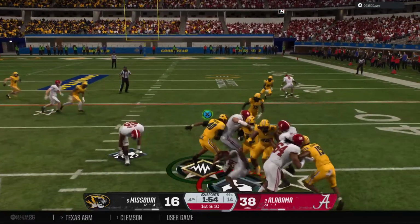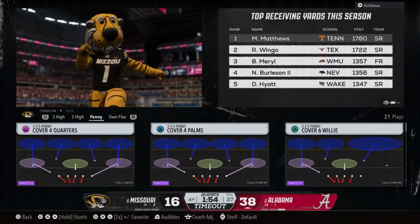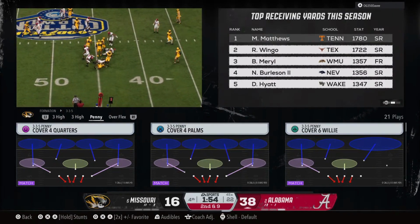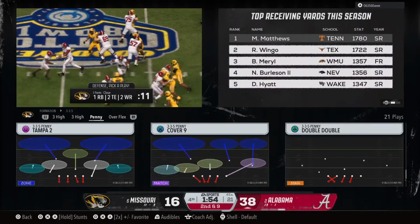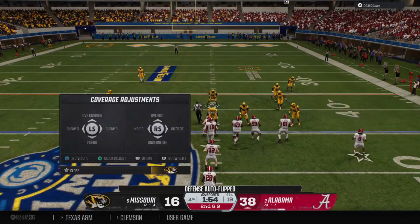Leaning on the run game here. 0 running room. Stopped right at the line of scrimmage. Now a timeout taken by the defense, trying to preserve as much clock as possible for their offense. Now it's 2nd down here.